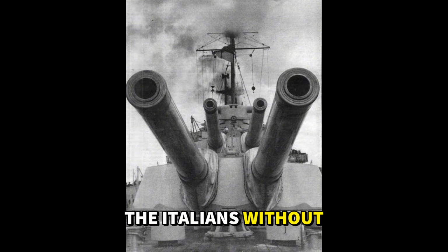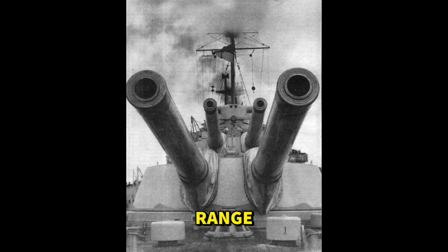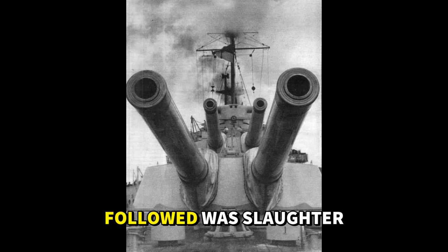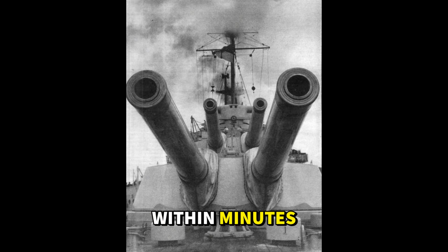The Italians, without radar, were unaware British battleships were closing to point-blank range. At 10:25 p.m., Warspite's searchlights illuminated cruiser Fiume at less than 4,000 yards. What followed was slaughter. Warspite's 15-inch broadsides hit Fiume within seconds, the shells passing completely through the cruiser at such close range. The Italian ship exploded and sank within minutes.